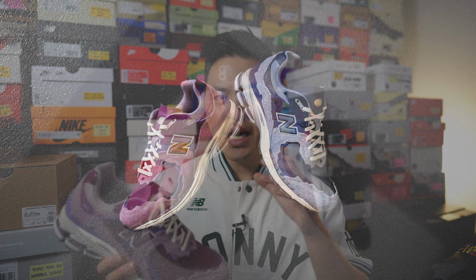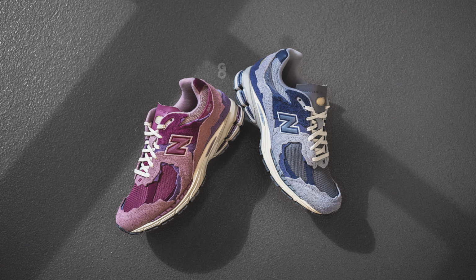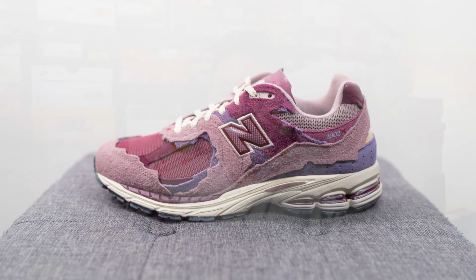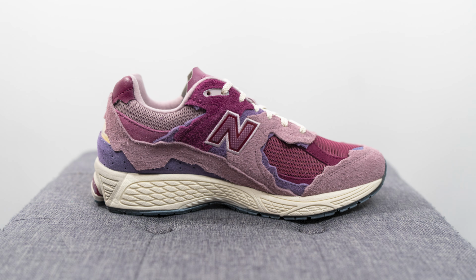At the time that I'm recording this, this appears to be the last colorway of New Balance's Refined Future or Protection Pack that has landed in stores this year. This pair is the Lilac Chalk colorway, and the style code is M2002RDH. While these haven't officially landed here in Canada, I bought these over at Up There store in Australia. After converting the Australian dollars to Canadian, I'm guessing these will retail for the exact same price as any other 2002R in the US or Canada, which is roughly 220 Canadian dollars.